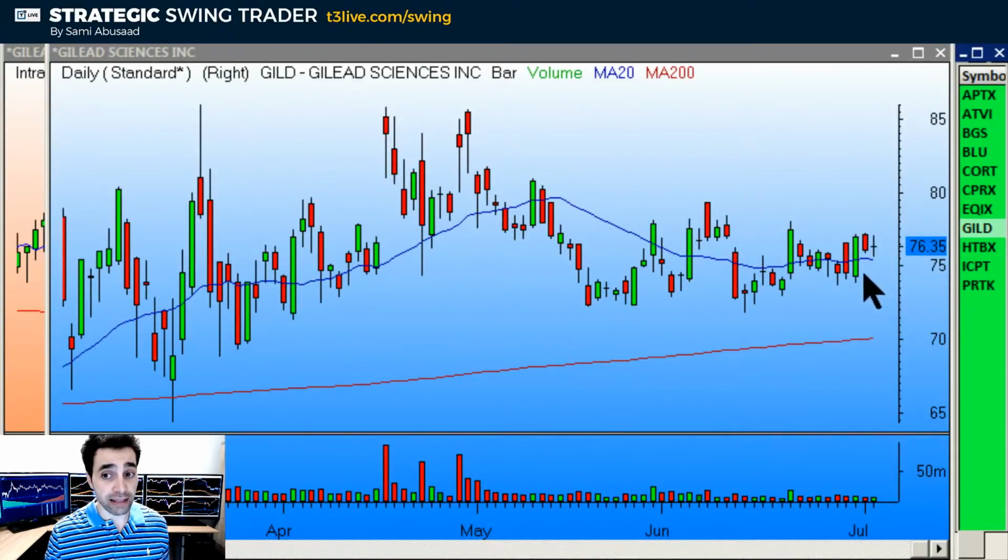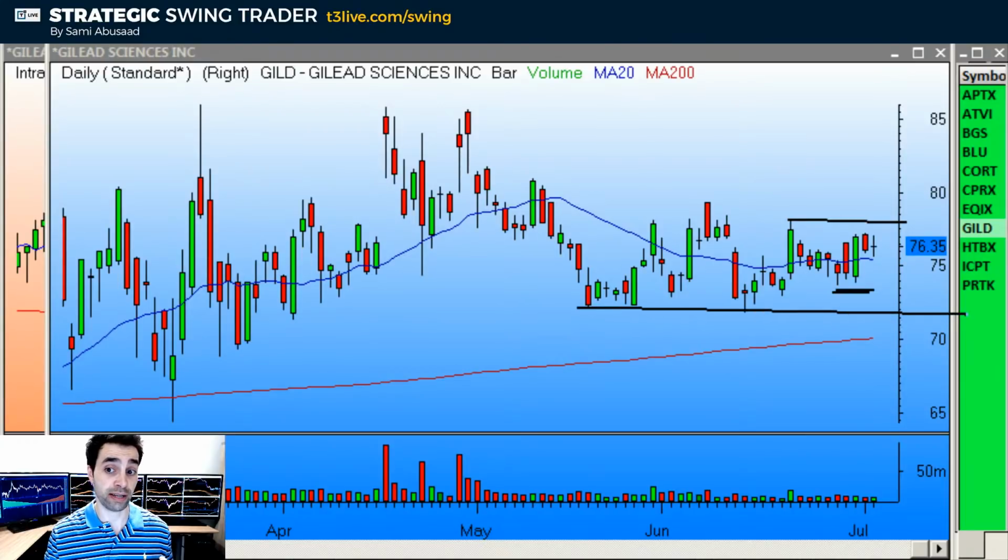So I like the GILD higher, but because it's so sloppy, I wouldn't normally give it much room. I would put entry right here, stop under. But in this case, because it's really sloppy and it's a long-term play, I'm going to give it to 71.95 under the entire base is where my stop is going to go. So the stop goes here, and then entry would go right here.